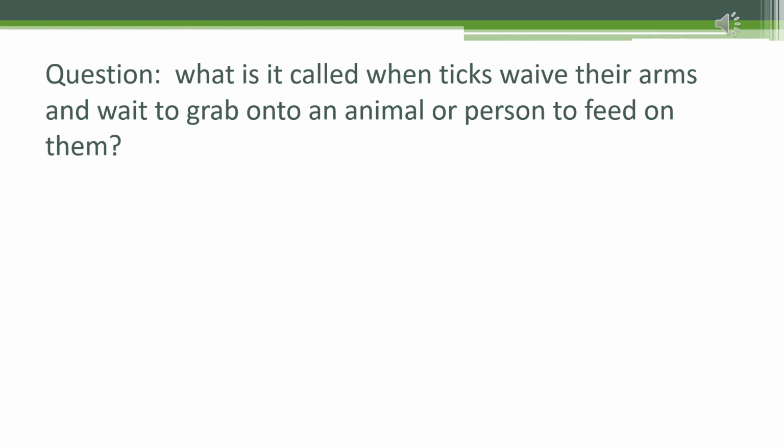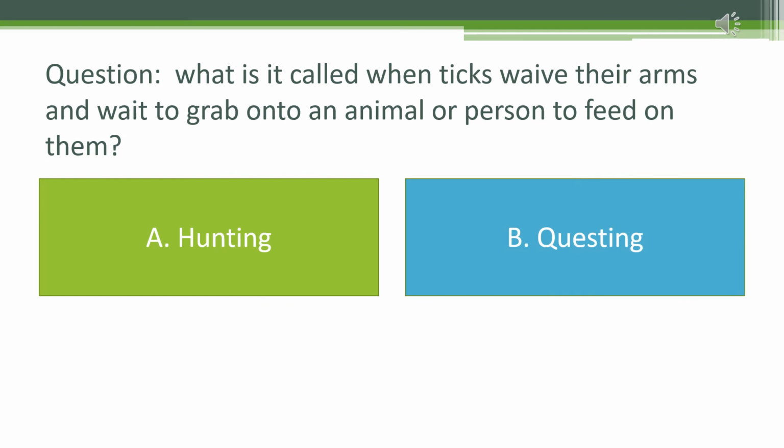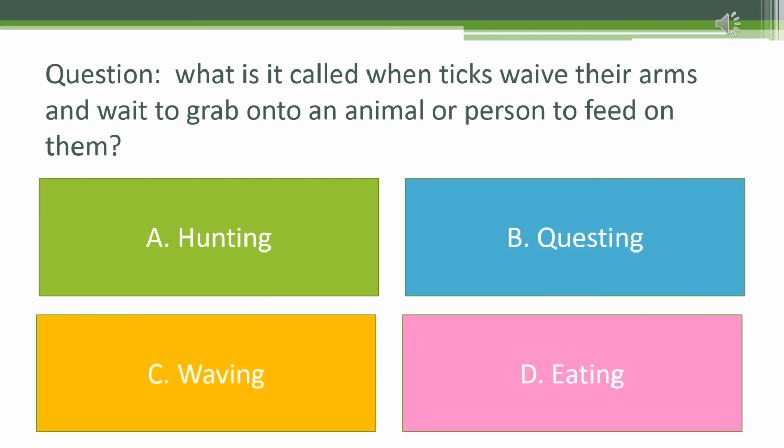What is it called when ticks wave their arms and wait to grab on to an animal or person to feed on them? Is it A, hunting, B, questing, C, waving, or D, eating? The answer is B, questing.